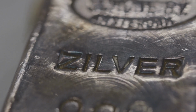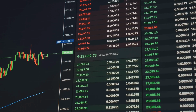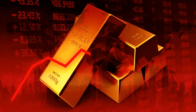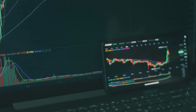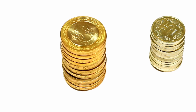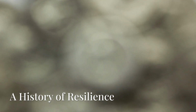Silver also has industrial uses, which provides additional demand and price support. However, silver is generally more volatile than gold. Its price can fluctuate more dramatically in the short term. This volatility can be a double-edged sword. It presents both risks and potential rewards for investors. Understanding the differences between gold and silver is crucial for making informed investment decisions.